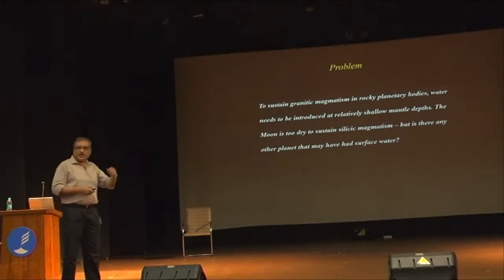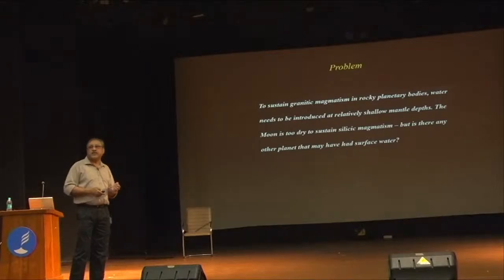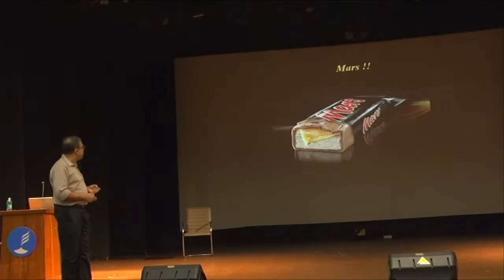What about the other planets? Do we see any evidence on Mars, for example, another planet where we've recently been able to send rovers? Do we see any evidence on Mars that there was surface water there?